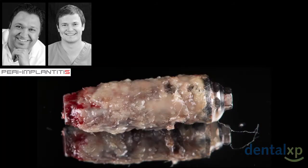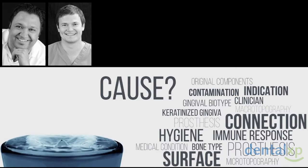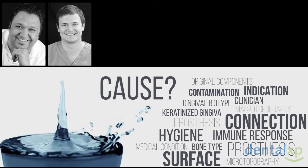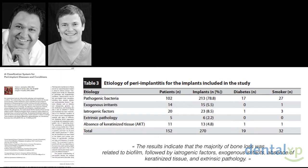So let's say a quick word about periimplantitis. Of course, periimplantitis is a very complex and multifactorial disease, and we are not here with Leon to go too deep into details because it's clearly not the main focus of this presentation. But what is interesting if you look at the etiology of periimplantitis is that just after the bone loss related to biofilm, and I think that the main question would be, was biofilm there first, or is there something that brings the biofilm on site?